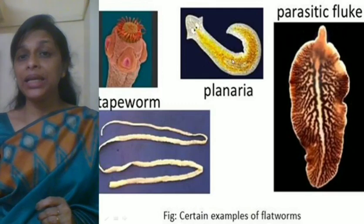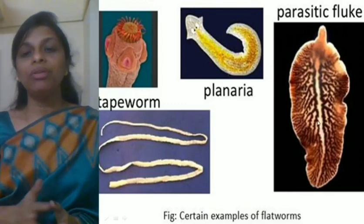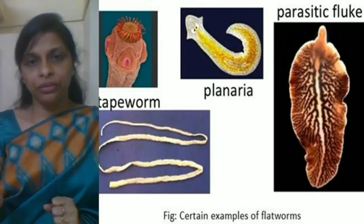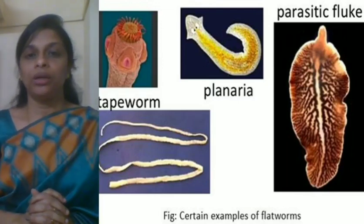Then this is planaria, which has high regeneration capacity. This is liver fluke, that is parasitic fluke. The liver fluke is a parasite found in sheep. So these are some of the examples of flatworms.